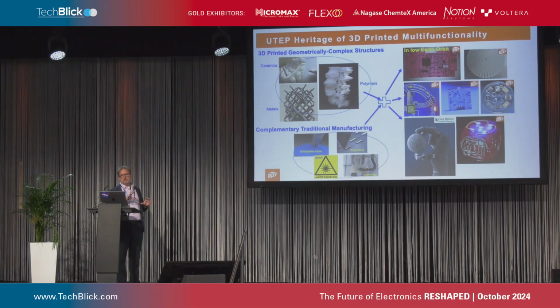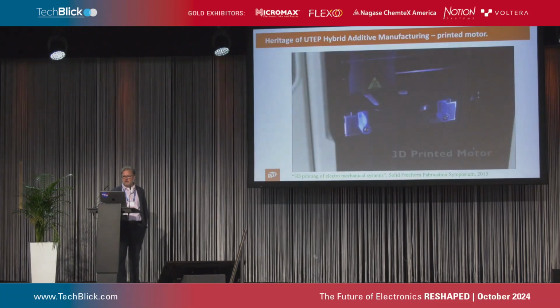But what I did was 3D printed electronics, where we would 3D print in polymers, interrupt the process, introduce electronics, and then continue to make complex 3-dimensional printed circuit boards. So the idea is to take 3D printing on the upper left, other manufacturing processes on the bottom left, to come up with this montage of things you see on the right, most of which has been done at UTEP. And I'll talk about some of them a little bit to give some context.